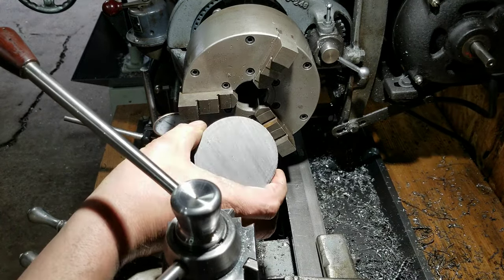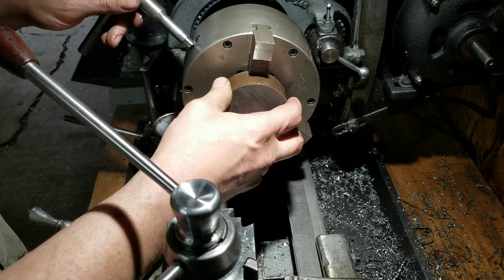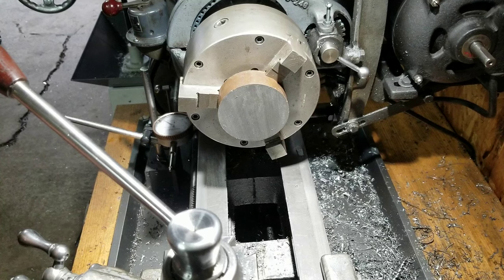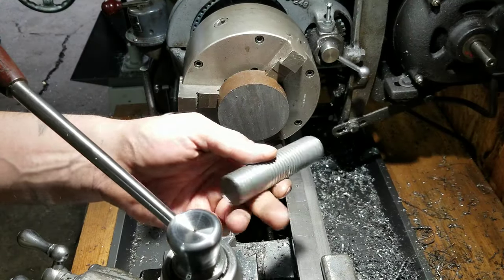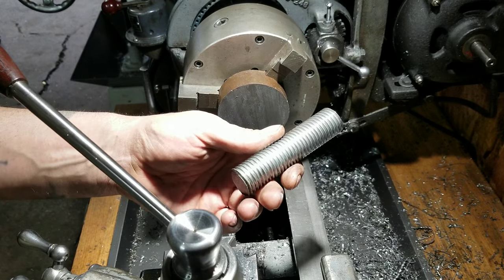All right, we got our pucks all cut up here. We're not going to do anything too fancy. We're just going to face them off, drill and bore it out, and single point and do an internal thread for a 1 inch 8 TPI thread.